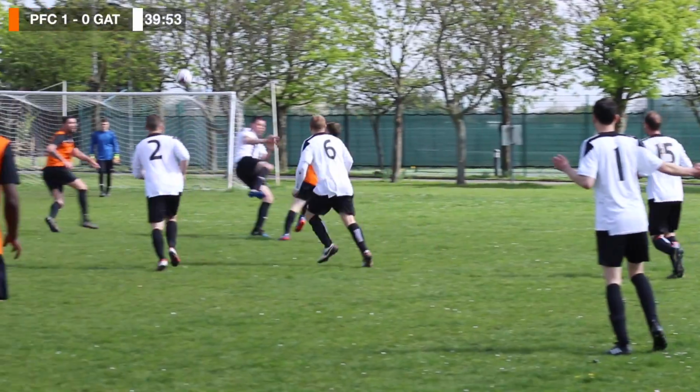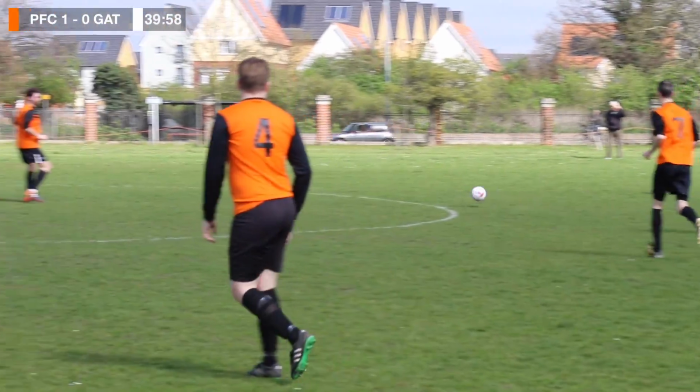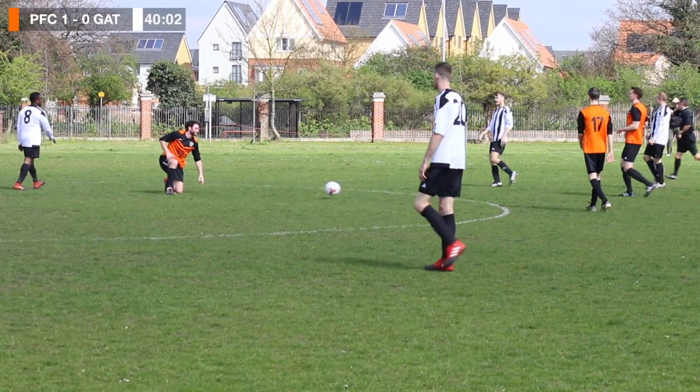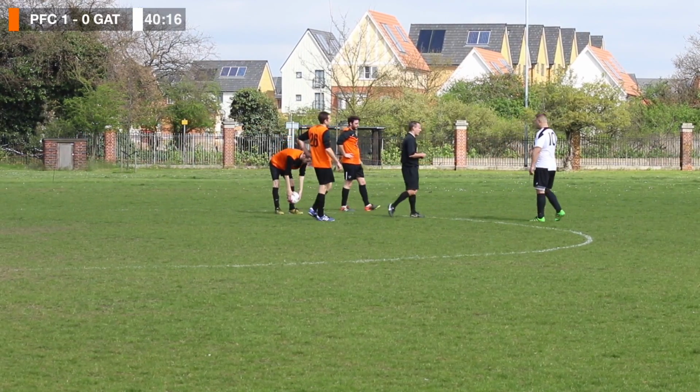But Connor does come away with the ball here, flicks it onto Nick at the edge of the box. That is cleared by number 6, but only as far as Tony here. He gets it under control. He looks to go past number 8, but that's a late challenge from him there. And we find ourselves with another free kick, but the ref's not done. Number 8 goes into the book, and that's another £10 to Essex FA.